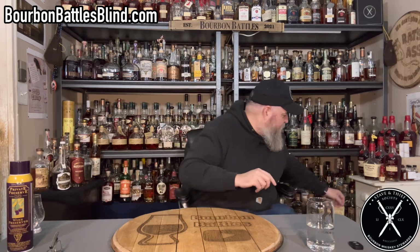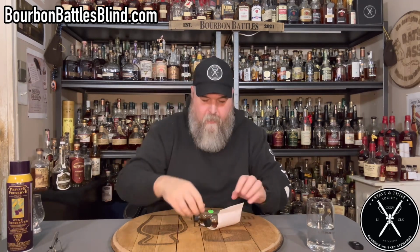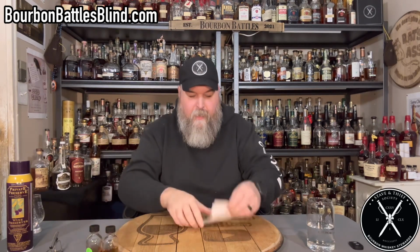So let's get over here. This is how this works. All right. So here's what it looks like. Got a little packet. You guys have all seen these. Two little sample bottles are labeled 1 and 2. And then a sealed envelope. We're going to put that right there till we're all done here. And we're going to pour these up. And I always do them backwards. So they're backwards to me.